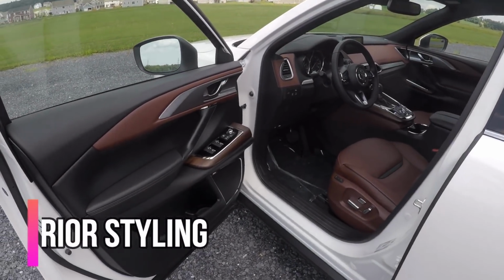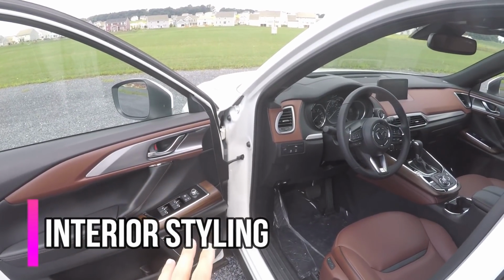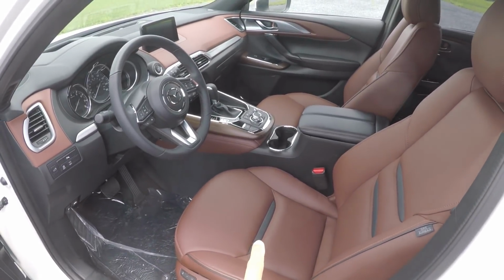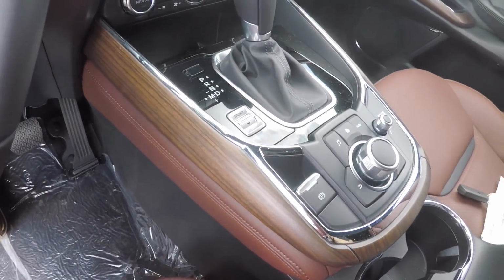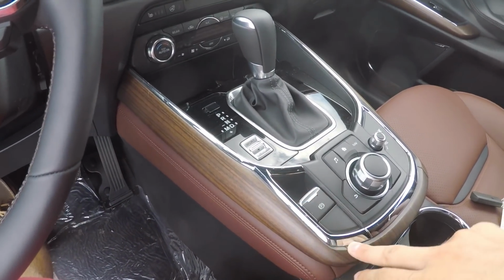Now, starting with the trims. This is the signature trim, which is the top of the line spec, and it is gorgeous in here. They call this Auburn leather, and the wood in here is called rosewood, and they actually got this wood from a guitar manufacturer, and it looks very nice.